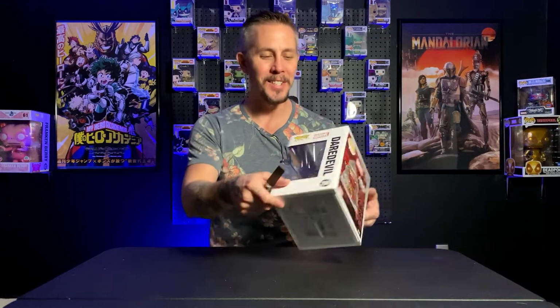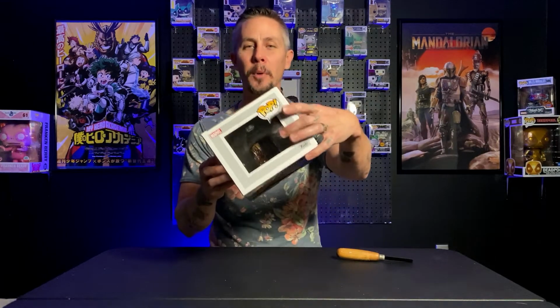This is Miles Morales, the Daredevil. The Daredevil box looks a lot like the Miles Morales. I love how they put the windows all the way around. That's always a good thing that they do when they do these, and the window up top.